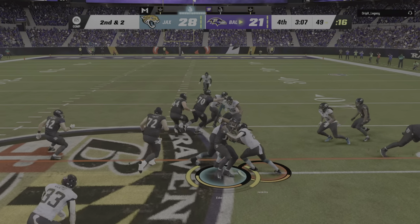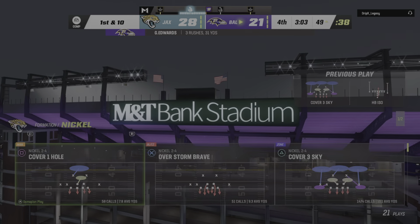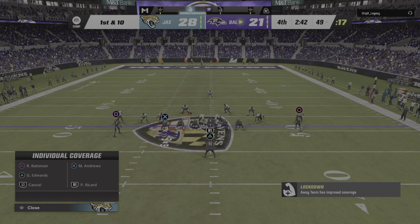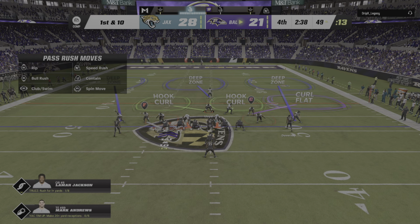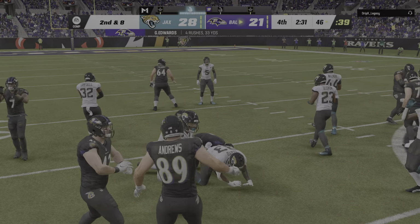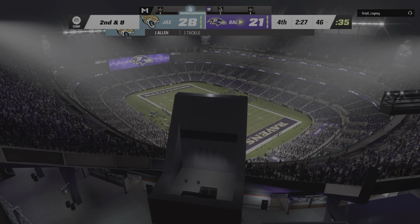Jackson going to give this one to Edwards. And he'll get it into enemy territory just across midfield at the 49. 2 yards, good enough for first. Running left is Edwards. And he'll fight forward on the straight ahead running for just a couple of yards, second down. This drive is pretty clear.